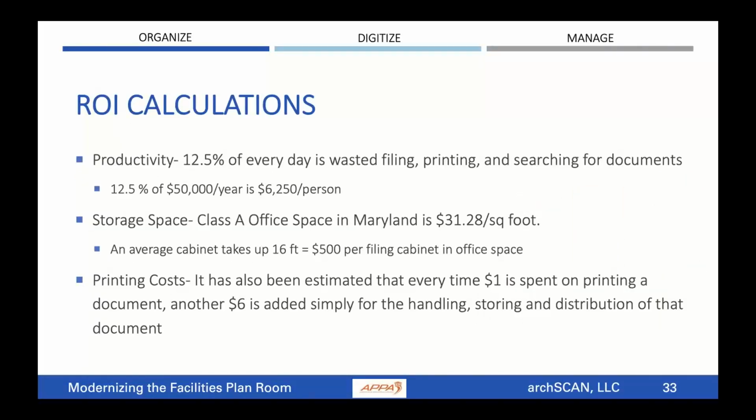So here are some calculations. It's been found that 12.5% of every day is wasted filing, printing, and searching for documents. If somebody makes $50,000 a year, that's $6,000 per person that's wasted just looking and printing paper, right? Storage space. I'm in Maryland. Class A office space in Maryland is $31 per square foot. An average filing cabinet takes up 16 feet, because remember, you need the space for the drawers to open. That's $500 per filing cabinet that you're basically throwing down the drain, right?